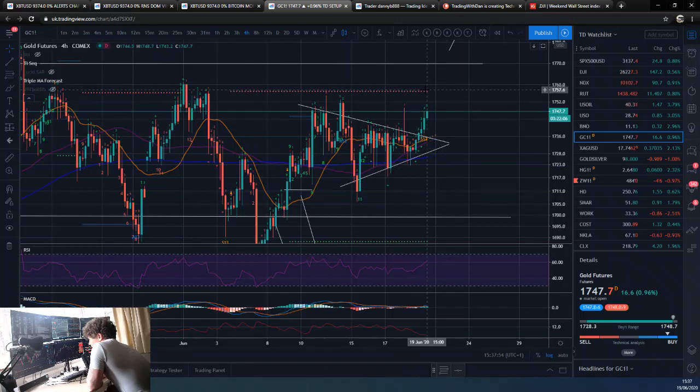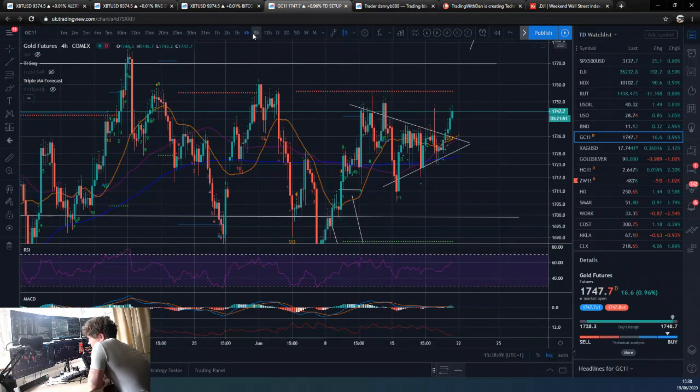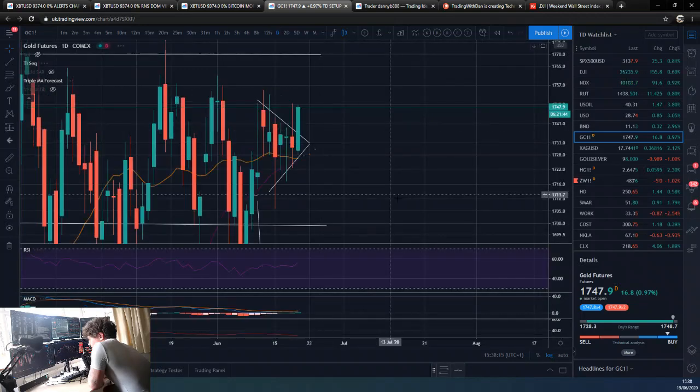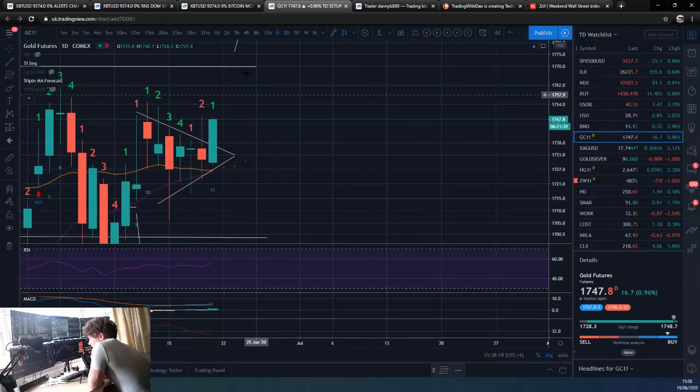Here's an initial target of about 157. We'll probably end up getting that, maybe having a 4 hour 9 about there, maybe a bit of a retrace, a bit of a slowdown, and then we'll be aiming for here, I think. But this is obviously what you'd want to be buying, the breakout of this pennant, which is clearly why we had it drawn on. So yeah, gold looking bullish.